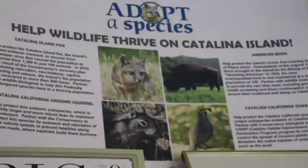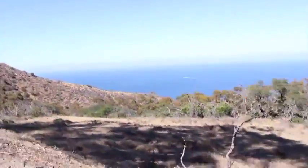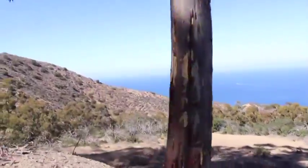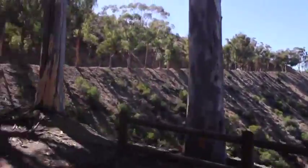So we have island symposiums annually where biologists that work on each of the Channel Islands get together and talk about the status of the island's flora and fauna and work together, share management strategies to try to keep the islands in continuity and good health.